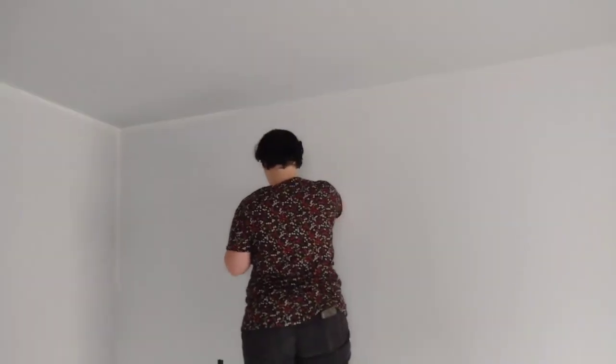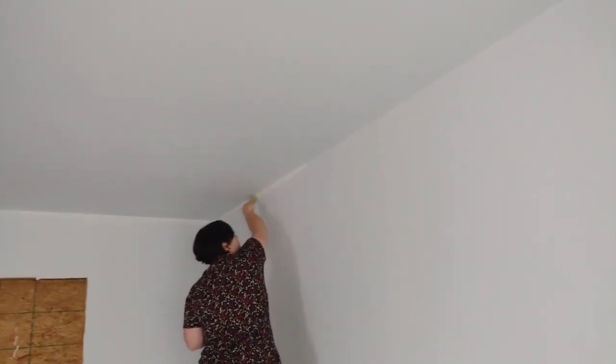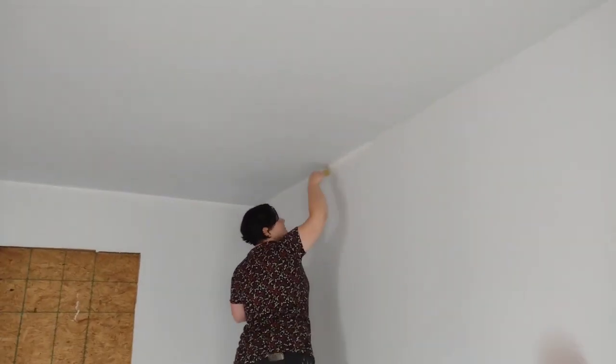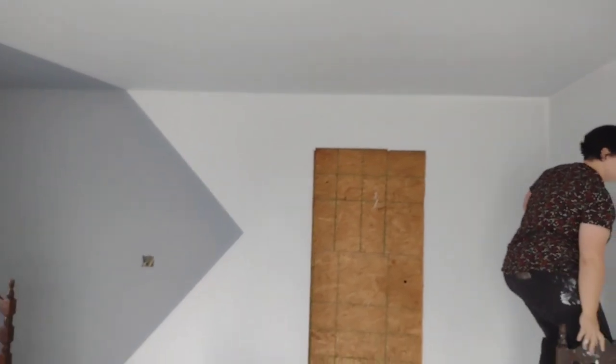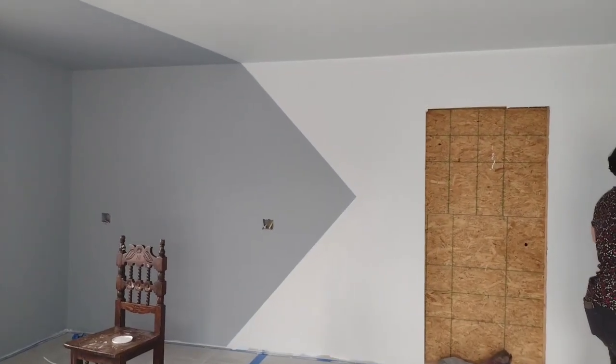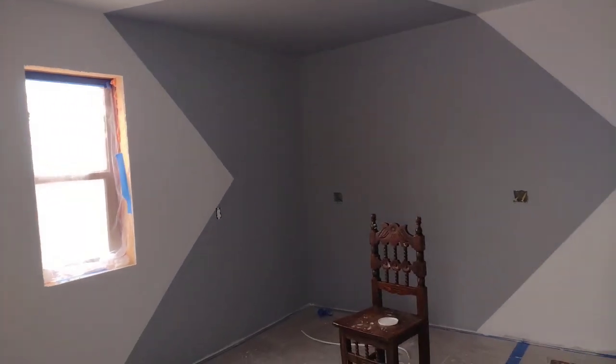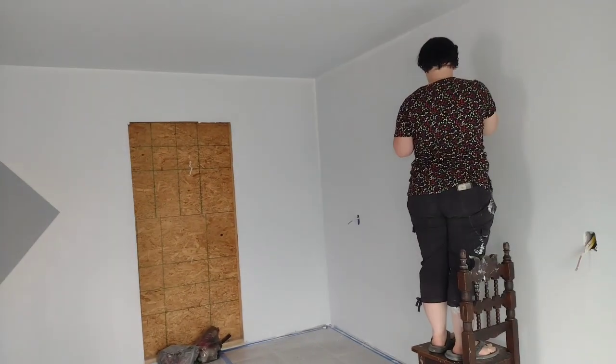Oh, well, anyway, so Lisa's doing the corners now, and then we're gonna put the second layer on this wall. It almost looks white, but it's not white. It's a very light gray, and then that is a darker gray. And so loving the colors.